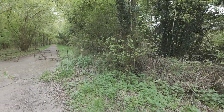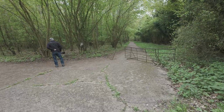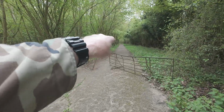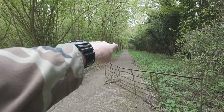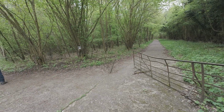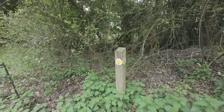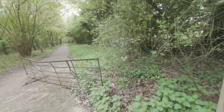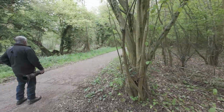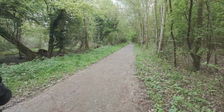We come around the corner a little bit more and there's a lot of private land here, but if you look, this is private ahead of us, so I won't be going down there, but there's more concrete paths. I would imagine this is still from the war, from the base. There is a public footpath through here, so you are allowed in here. And we're going down this way. So it's a nice footpath, it's nice and wide.